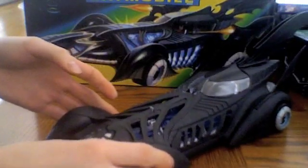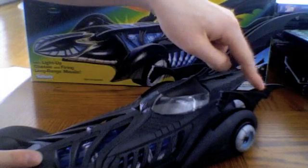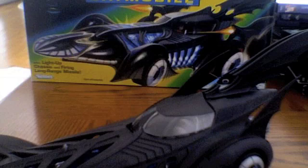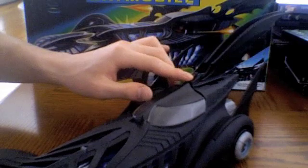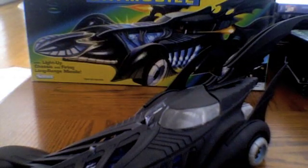And this kept up with the traditional Kenner's use of adding other gimmicks not featured in the movie. You flip up these little tail fins here, and they call it the pop open machine guns that pretend fire. And much like the other Batmobiles in the movie, the largest tail fin can actually open and close manually for, I don't know what they call it, pursuit mode or what.